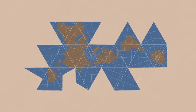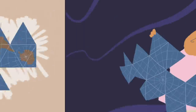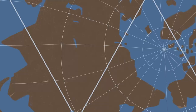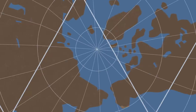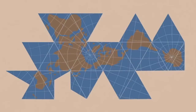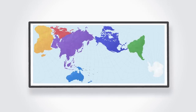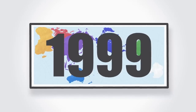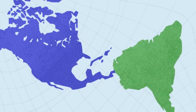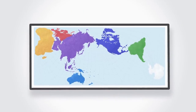The Dymaxion projection by American architect Buckminster Fuller in the 1940s is even better. Sorry, did we say better? It's not better if you want to understand where things are in the world. It is better in the sense that there are no visibly evident distortions of the land masses. Though if you wanted to know, say, how far Brazil is from Nigeria, you won't get any sense of that from this map. The most accurate projection to date is the Orthograph World Map designed by Japanese architect Hajime Narukawa in 1999. The continents and oceans are almost completely in proportion and the map is rectangular, just how we like it. Could this be the perfect map?